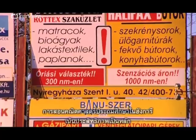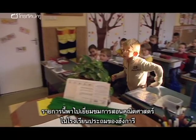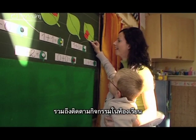Primary math teaching in Hungary has always been admired for its effectiveness and had a major influence on the original national numeracy strategy for England and Wales. This programme visits Hungarian primary schools to investigate how they teach maths and to observe their classroom practice.